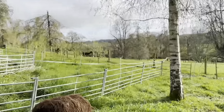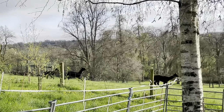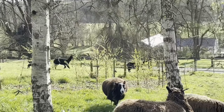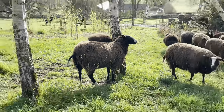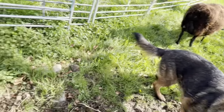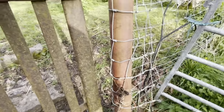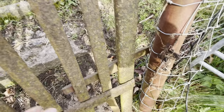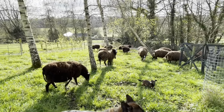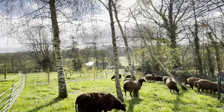Oh, look. Alpaca galloping down to greet the flock. I'm going to close this gate. I'm just going to stand here in the sun.